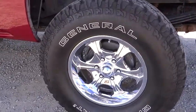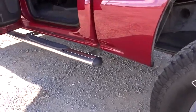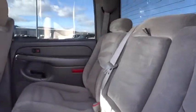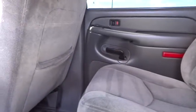This vehicle has less than 105,000 miles. Here are some of this vehicle's great options: anti-lock braking system, air conditioning, front power steering, four-wheel drive, power brakes, tilt steering wheel.